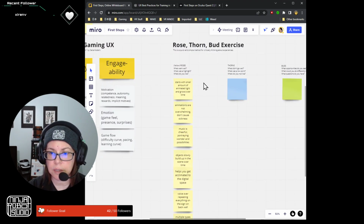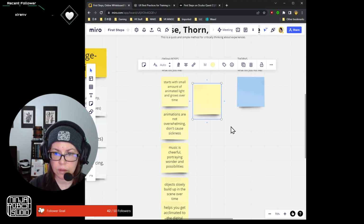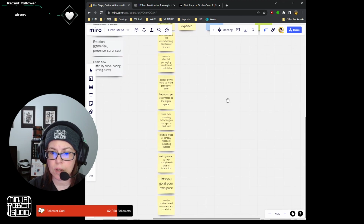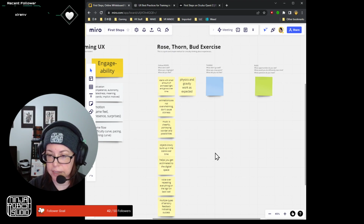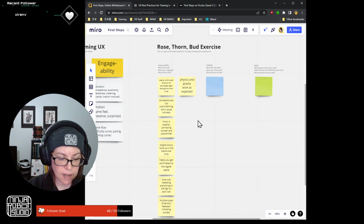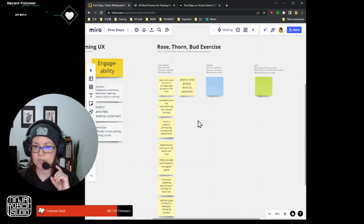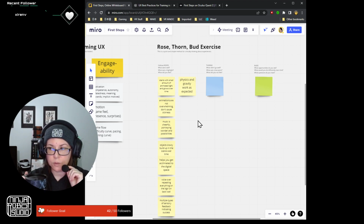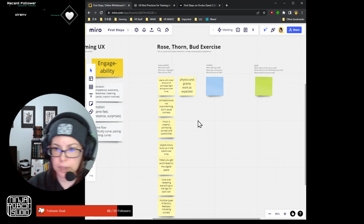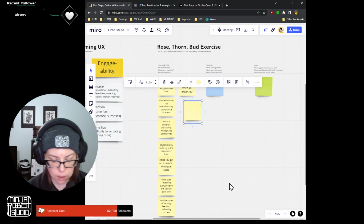Physics and gravity work as expected. Airplanes didn't fly, which is exactly how it is in real life for me. Paper airplanes don't fly, so I can't throw. The tooltips were awesome. I love those tooltips. There was a lot of detail in those tooltips. It was really good.